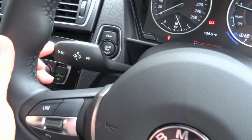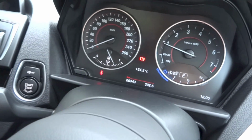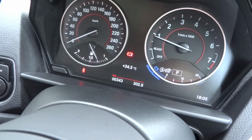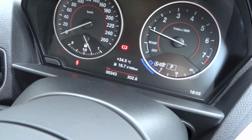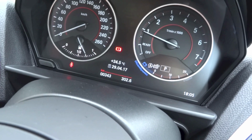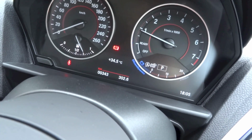If you locate the button at the end of the indicator stalk, you can go through your multi-information display located within the instrument cluster. Right now the display is off. Range, average fuel consumption, instant fuel consumption, average speed, date, turning, and back to turning the display off.